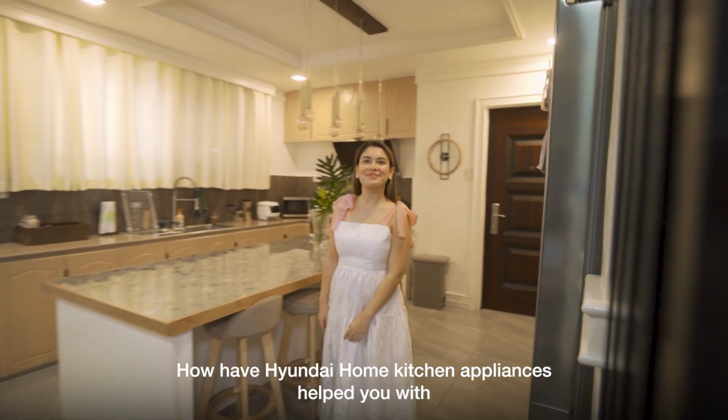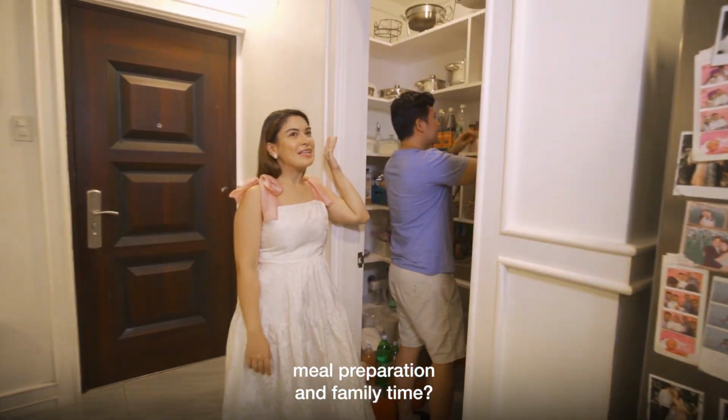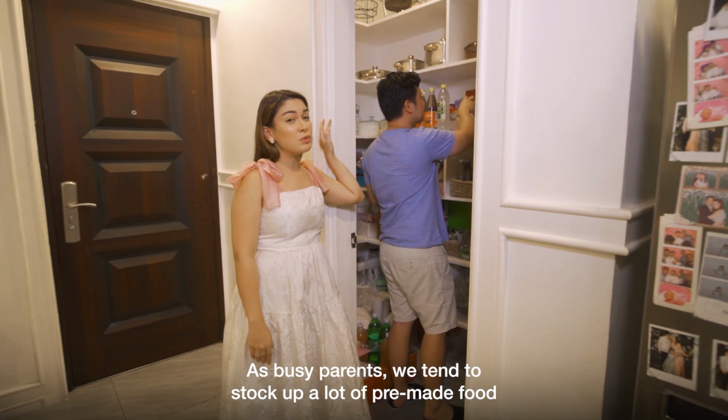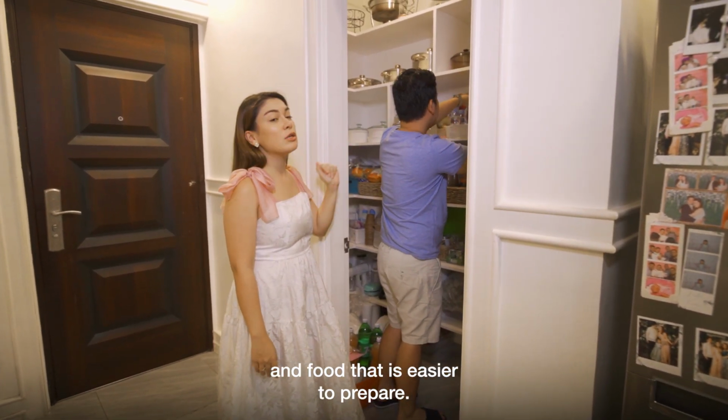How have Hyundai Home's kitchen appliances helped you with meal preparation and family time? As busy parents, we tend to stock up a lot of pre-made food and yung mga pagkain na madaling lutuin.